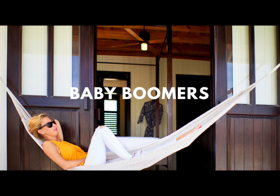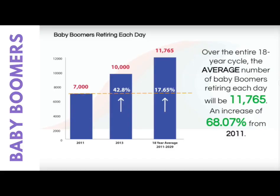The next thing I want to take a look at is the baby boomers. And the baby boomers, just to give you an idea of how significant of a demographic shift they are, the biggest demographic shift in human history. And the most important stat I want you to take a look at is this number right here, 11,765. That's the amount of baby boomers that are going to be retiring from the US alone every day for the next 10 years. That's almost 12,000 people retiring every day.